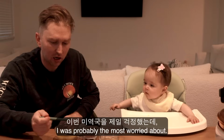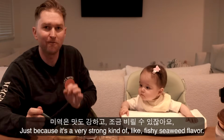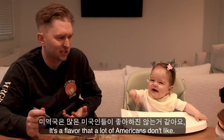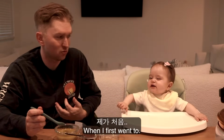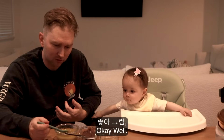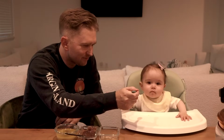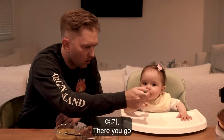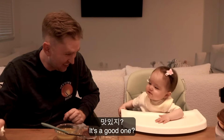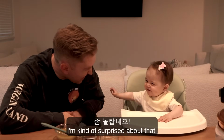This was the one that I think I was probably the most worried about, just because it's a very strong kind of like fishy seaweed flavor almost. It's a flavor that a lot of Americans don't like. When I first went to, yeah, you like that one. That's a good one. Okay, well, here we go. There you go. Is that tasty? Is that a good one? Okay, I think she likes that one a lot, actually. I'm kind of surprised about that. Yeah, you like that one.